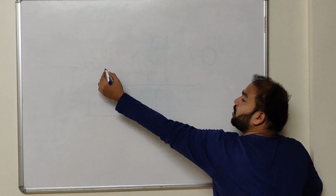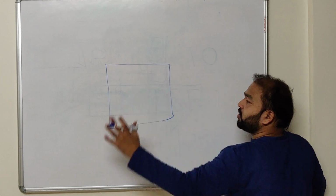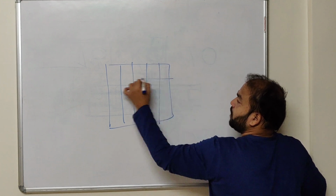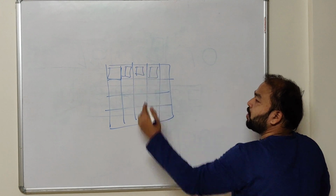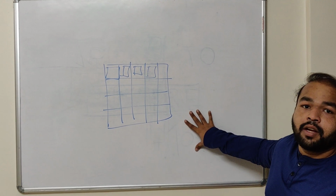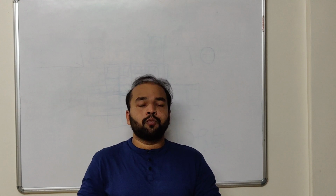Or the other thing about the rough work that you can do is, at the end of the page, suppose this is your page, you can make separate columns like this, and you can do each rough work in one box which you have made. So this is also a very good technique. So these were some presentation tricks which will help you to boost your marks.